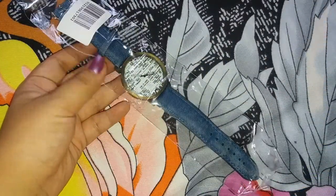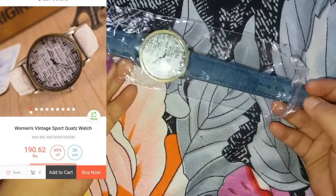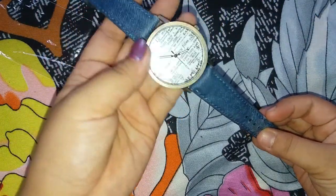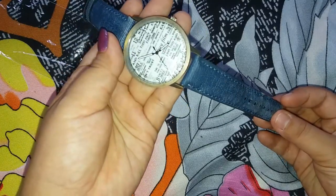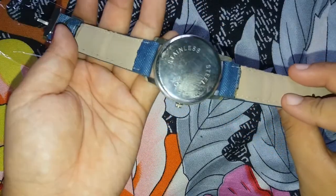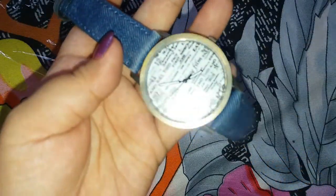Next product is Women Vintage Sports Watch, and it is also available in different colors like black, blue, brown, green, pink, red, white, yellow, and I bought the blue one and the price is 144 rupees. The quality is worth the price, and it is very lightweight, so I don't know till how long it works, and it looks like this.